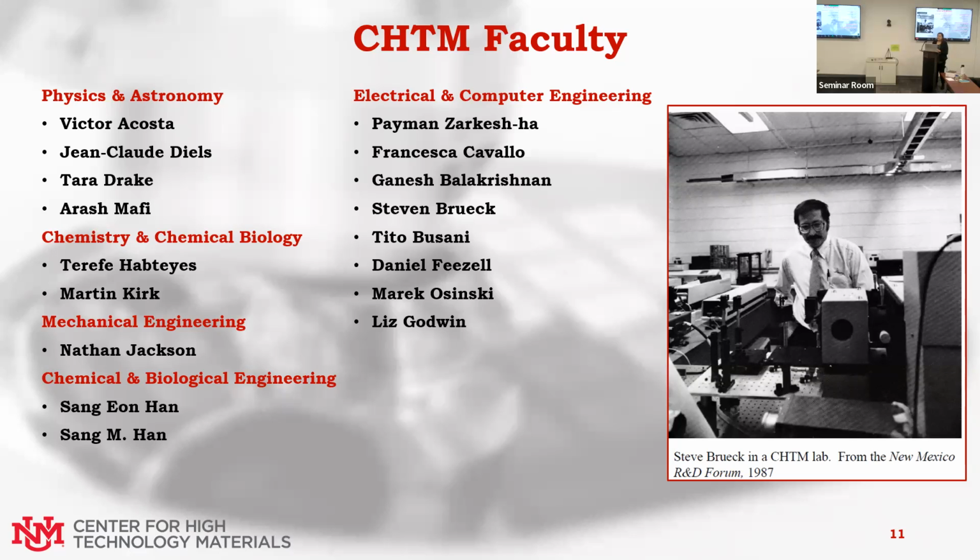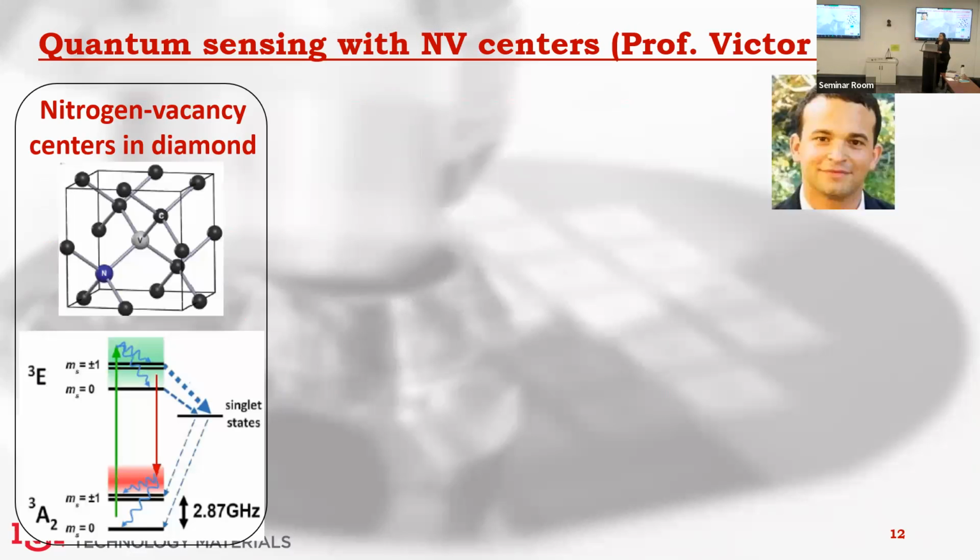So this is basically the breakup of the faculty. And this is an old picture I found in the New Mexico Forum from 1987, which was of Professor Bruick. He was our longest serving director. And this is from Professor Costa's lab. As I said, if there is a question, we can answer it now or at the end.